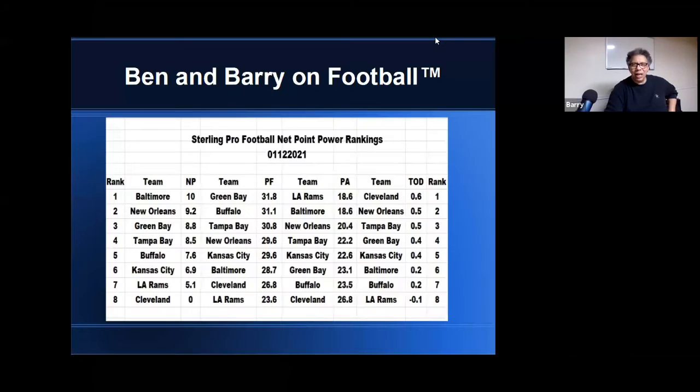All right, let's go back and see how the Sterling net point power rankings has everybody stacked up. We're just doing the teams that are playing here. So bear with me a minute as we pull that up. All right, how visible is that to you? That's pretty good. I like that. You like that? Excellent, excellent.